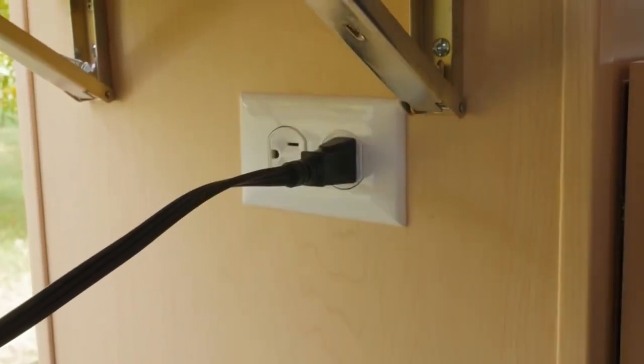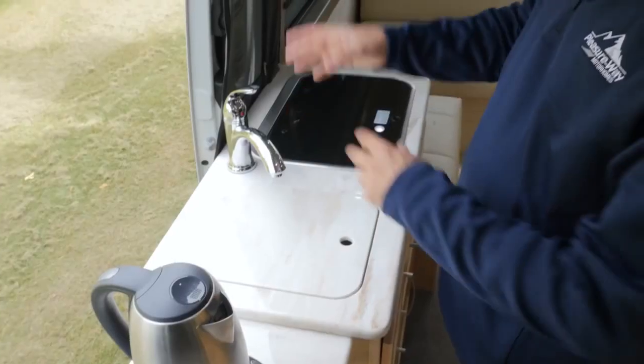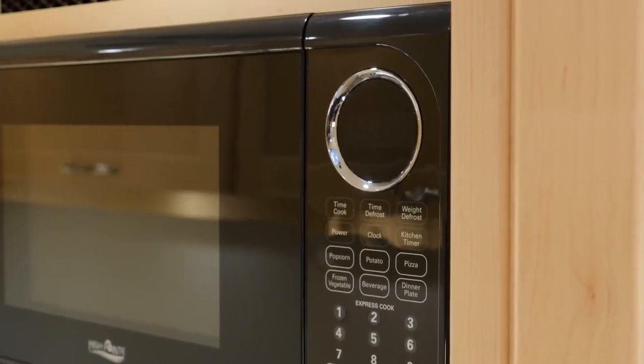Now that we have our kettle plugged in in case we want to make a cup of tea, we're going to turn the power on. Now the inverter not only provides power to all of the electrical plugs, it also supplies power to our microwave. So if you're pulled over at a roadside stop and you like to heat something up, you can do it with clean, quiet power through your inverter.